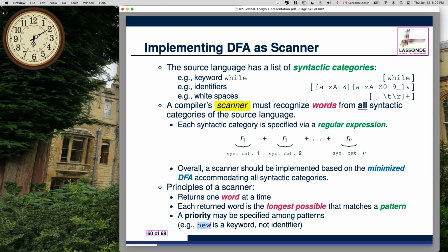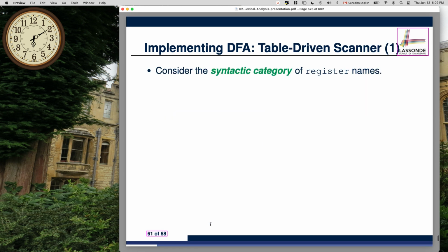Okay, priority. All right, so let's now take a look at some very simple example to put everything together. Okay, just give me one moment. I'll fix something on my end in just a few seconds. There we go. Okay, good.